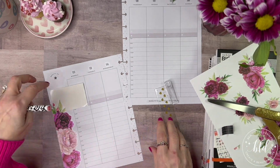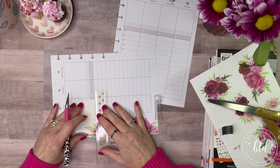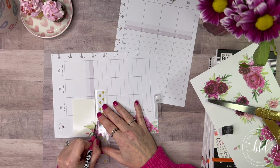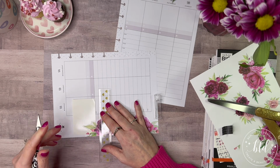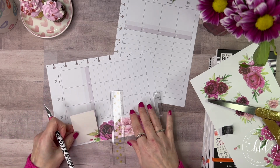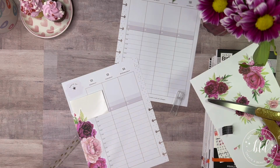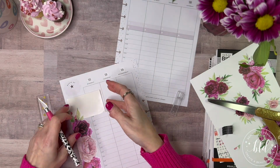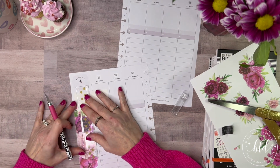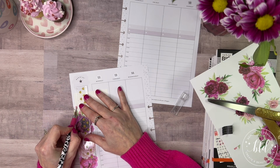Not very well, apparently. So let me try this again. Let me go this way instead. Let's try it this way. I was trying not to press too hard, just because I didn't want to cut through the paper. So I need to stick with my, it is going to filter over, but it won't be bad. I'm going to leave it. So all I need to do is get this one line cut again, hopefully in the same path.